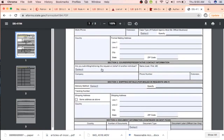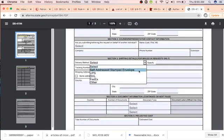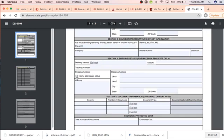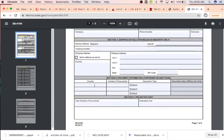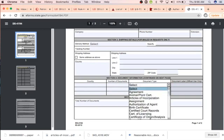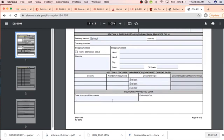It says, are you submitting this request on behalf of another individual? You select no. Skip all this. Delivery method, you want self-addressed, stamped envelope. Shipping address, same as above. You click this box. The country, here's where you put Taiwan, Thailand, or Uganda, whatever you selected from that list. Number of documents is 1. The type of document you're going to select, birth certificate. All right, now here total number is 1.